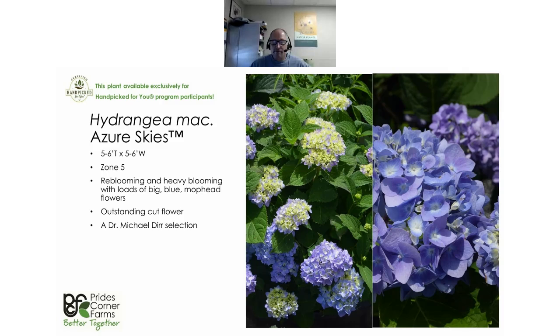It really reblooms well. And what that really means out there is that unlike Endless Summer, which needs to have a number of internodes before it will set a flower bud, all these newer, heavier reblooming types of macrophyllas really bloom on much shorter internode lengths. So you might need just one or two internodes and it'll set a bud. That's perfect because you always get the old bloom that comes out first, and then on the new growth, you're able to immediately follow that up with more buds that come out.